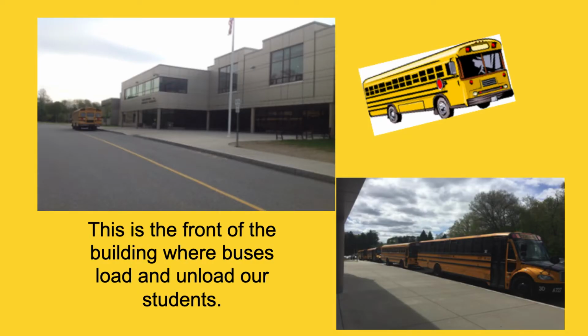Students from Sherwood and Oak Middle School ride the buses together. We have about 40 buses that bring students to school each day, and you'll be dropped off at the main entrance in front of Sherwood Middle School.